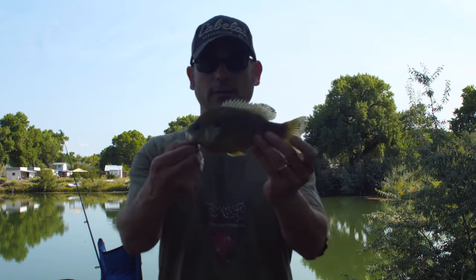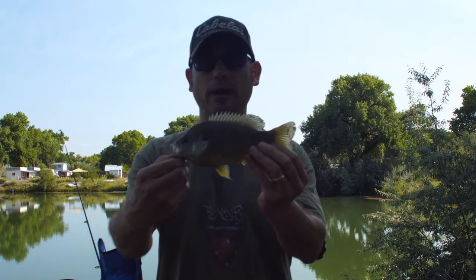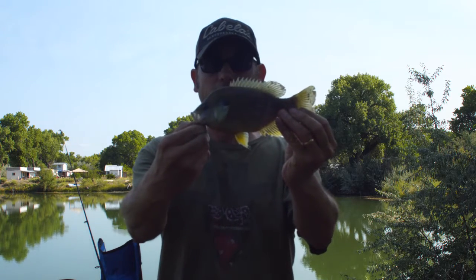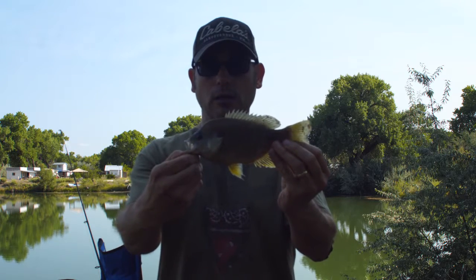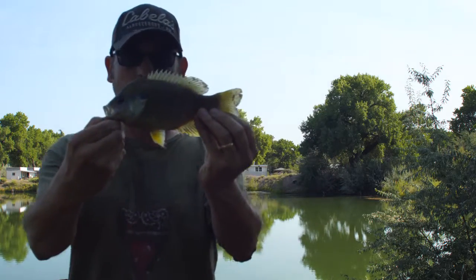Every now and then among the stunted fish, you'll get a big one. This is a bigger bluegill. Probably a keeper actually. So this one I might end up keeping. I might throw it back. I'm going to put it on the stringer and then decide later. It's a beautiful fish, and it hit a maggot. And so we'll see if I end up keeping this one or not, but it's definitely going on the stringer for now. Nice fish, chunky.